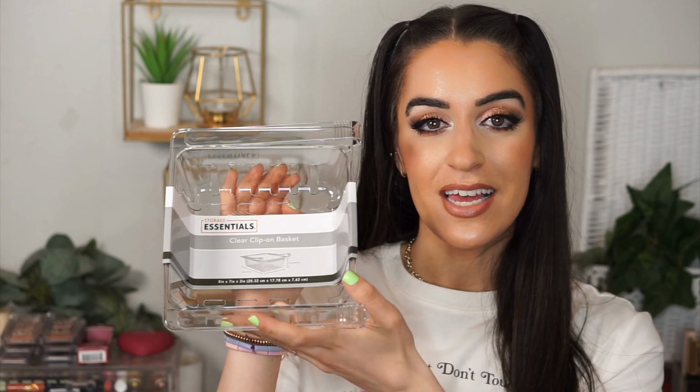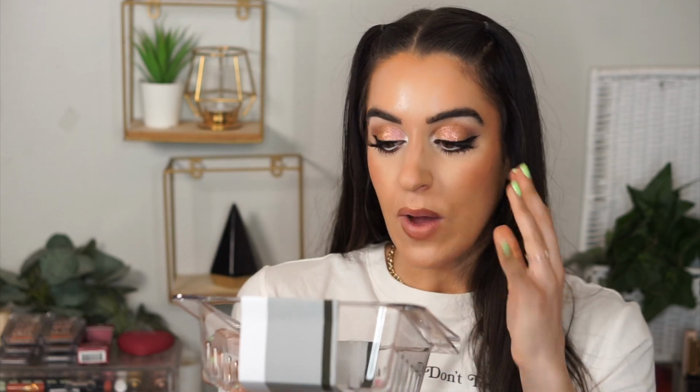As far as organization goes, I have the coolest organization finds to share with you guys this week. This is like seriously some of my favorite finds. They are so well made. First up is this clear clip-on basket for the fridge. It's acrylic. It is so nice. So it just slides on to your fridge shelf. See how there's these clips, and it just slides right on, and it gives you extra storage underneath the shelf. How amazing is this? And it's so well made.